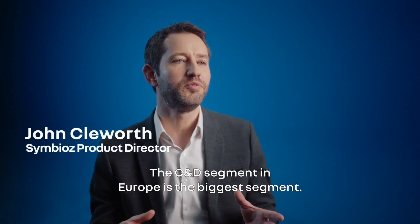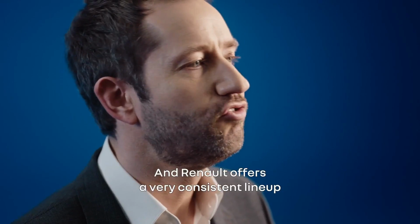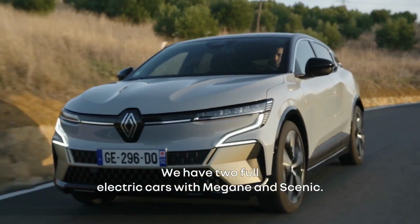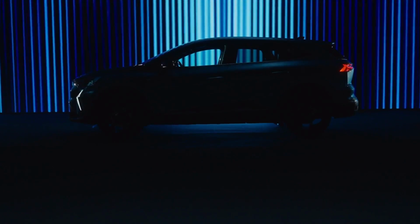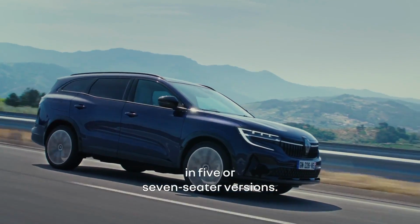The C and D segment in Europe is the biggest segment. It's more than 50% of the market. And Renault offers a very consistent lineup in this segment. We have 2 full electric cars with Mégane and Scénic. And on E-Tech hybrid, we propose 3 family cars with Symbioz, Austral and Espace in 5 or 7-seater versions.